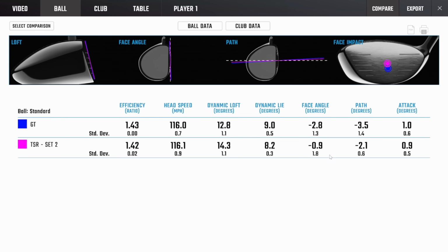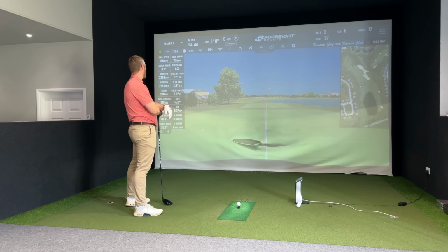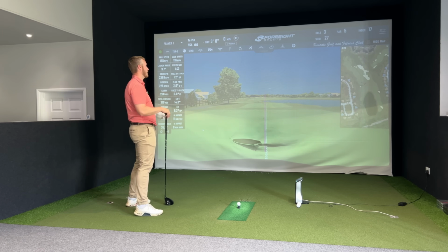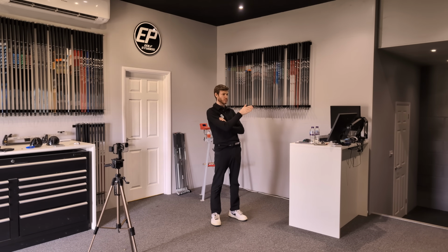Face was probably a little bit more left with the GT, which might have had a slight impact, but overall I think that it is just a lower spin head. Yeah, I know what I'm buying. Yeah, that's for certain. Bad ones. Hit some, sticking TSR. I've just moved the weight a bit more central out of the heel, just to move that mass a little bit more to the center of the head.